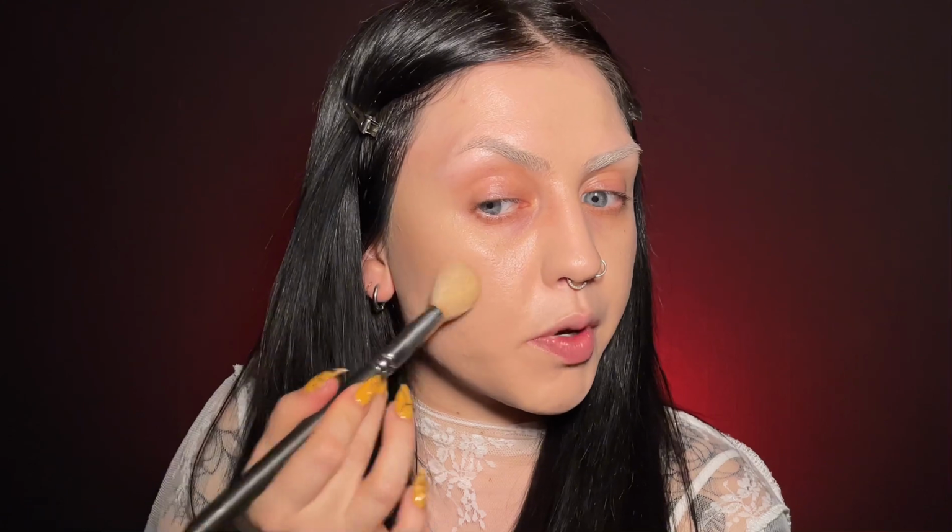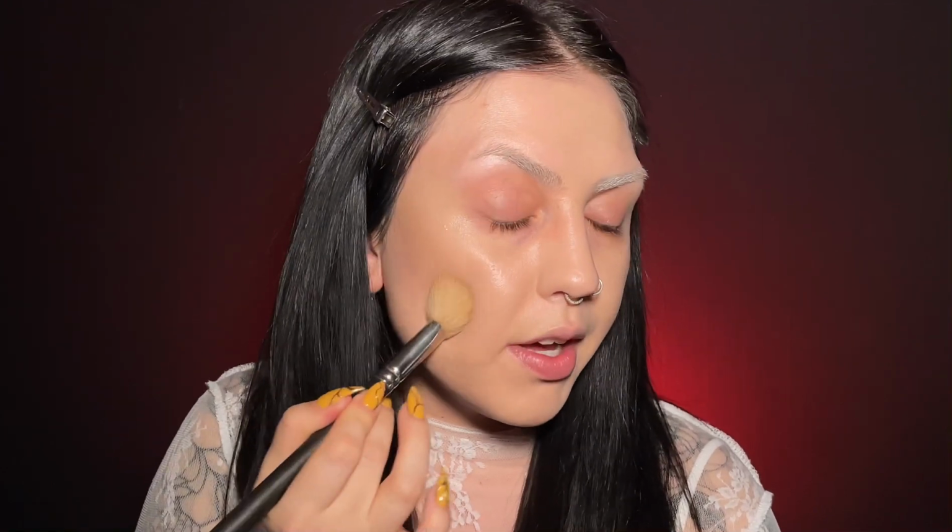Before I go in with concealer, I'm going to take some of this cream contour. This is from Billion Dollar Beauty. I'm just going to push this into an angled powder brush. And I'm just stippling this on because I don't want to move around any of the foundation underneath. I don't have as pronounced cheekbones as Gaga does, so I need a little bit more help here, but that is what a contour is for.